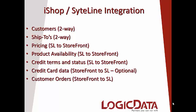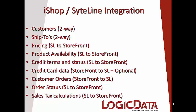Obviously, a customer order placed in the storefront during the checkout process is passed to Syteline, along with any notes that the customer may have put in the order header or the order line items and shipping information. And as your order processes through the Syteline system, any status changes of the order are going to be reflected back in iShop. You can set up automatic notifications that when the order ships, we'll send an order shipment notification to the customer through iShop. If there's changes to the order, perhaps the due date changes, perhaps you change a price or a quantity or an item is substituted, we can have iShop automatically send an email notification of those changes as they occur. And the sales tax is coming from Syteline.